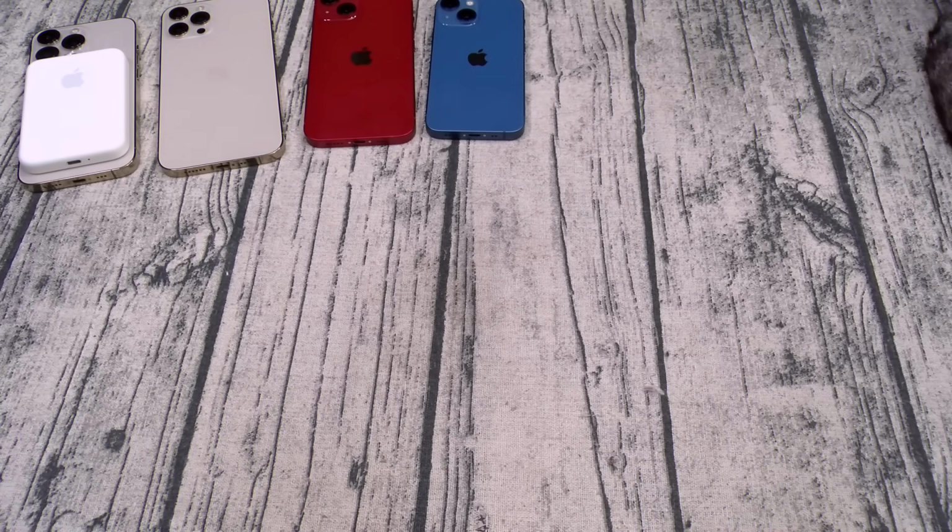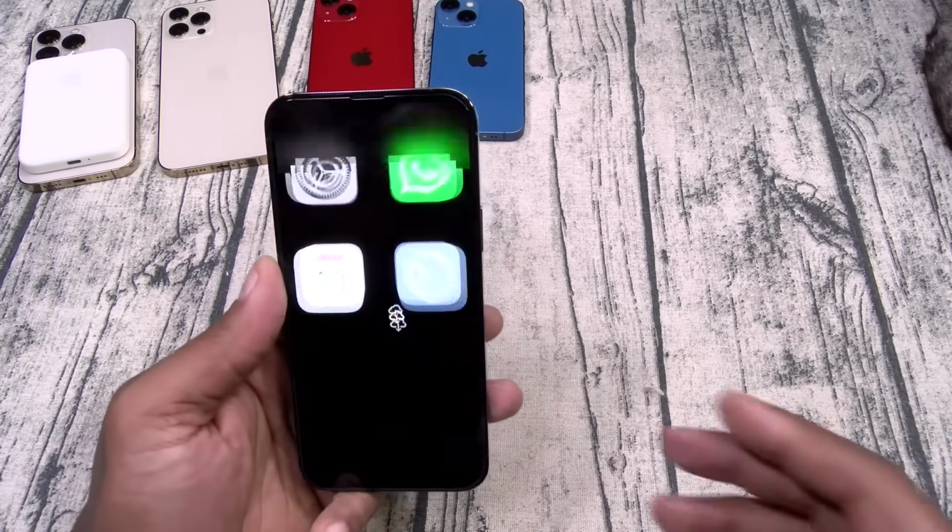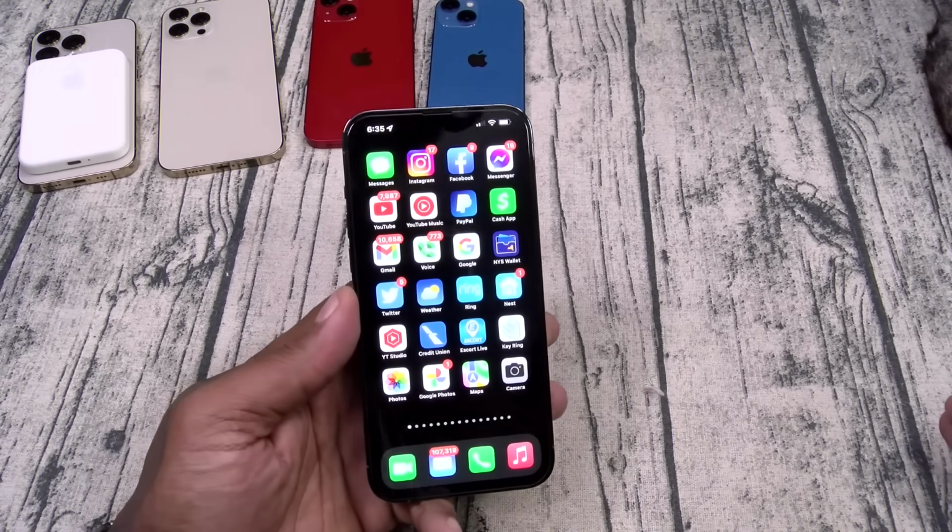Next, multitasking. All right, this is the one now. This is the one that be causing a lot of controversy. Multitasking. And when I say multitasking, I mean split screen multitasking.